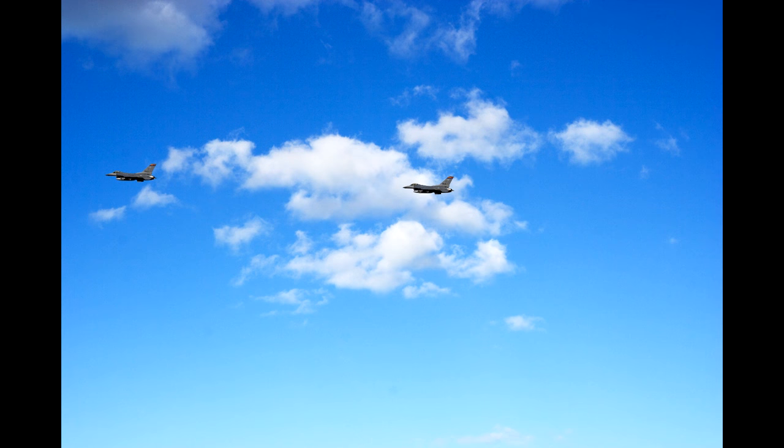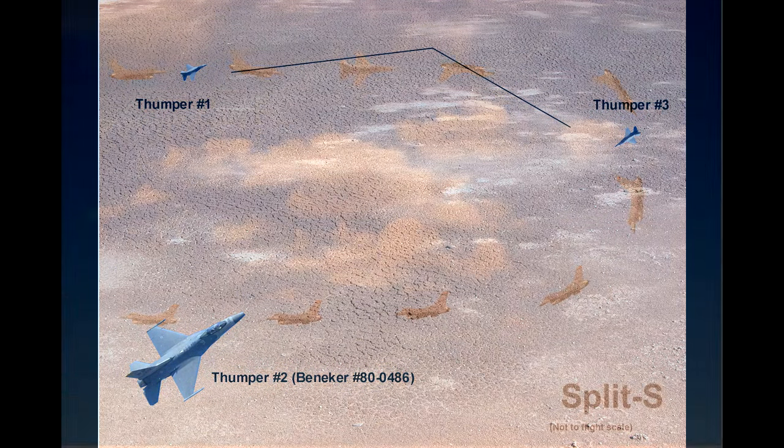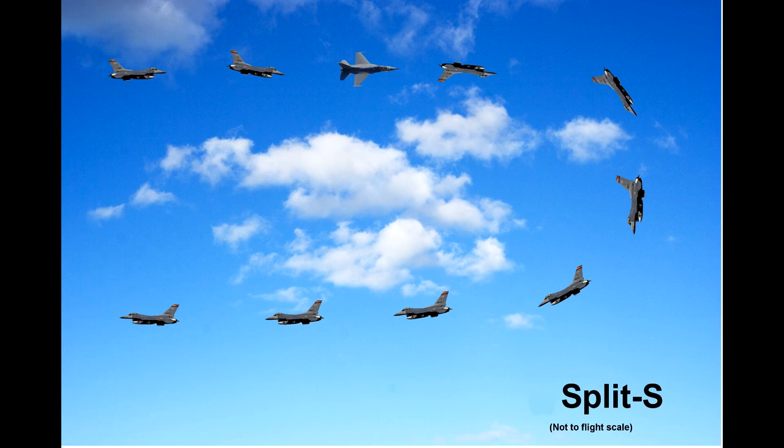However, Beneker does not engage. Thumper 3 observes Thumper 2 now southwest of the flight circle and sees Beneker begin a high G turn pointing his nose towards Thumper 3. It is now expected Beneker will perform a split S to join the fight and come up behind and below Thumper 3. Thumper 2 begins his split S.